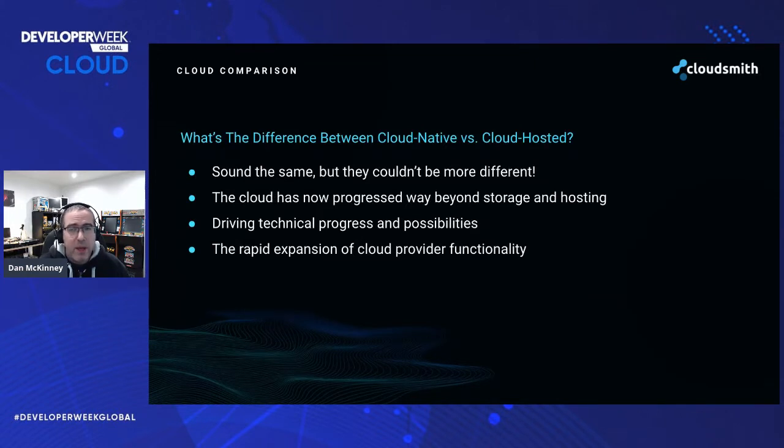So, a cloud comparison. Now, there are a lot of cloud terms in use today, and it can be tricky to distinguish exactly what they mean. But when it comes to cloud native versus cloud hosted, they sound extremely similar, but in reality, they couldn't be more different. The cloud goes way beyond just storing and hosting. And although it's no longer new in any sense of the word, it is at the very heart of a whole new range of technical possibilities. And cloud providers are constantly expanding their offerings with new features and services and functionality. It's opening up new ways to build and deploy applications. And that's where cloud hosted versus cloud native comes in.